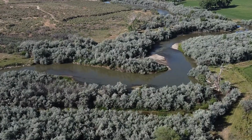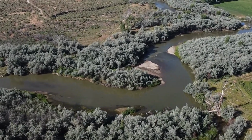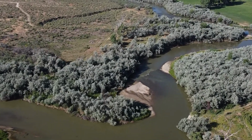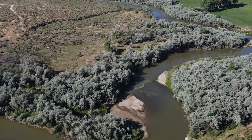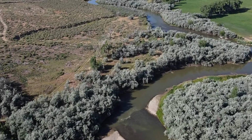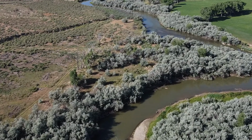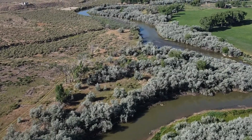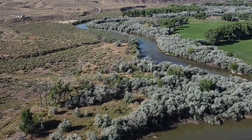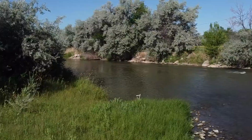So see this bar right here? Yeah. It's covered with Russian olive. Russian olive have this distinct gray color. And what they've done over the last 20, 25 years here on the White River is they've really taken over. Their seeds are dispersed by birds, and they produce a really abundant amount of these seeds, and they're pretty low nutrition. And so the birds eat a lot of them, and then they pass through their system, and then the seeds are planted. And they can pretty much grow right on water's edge.